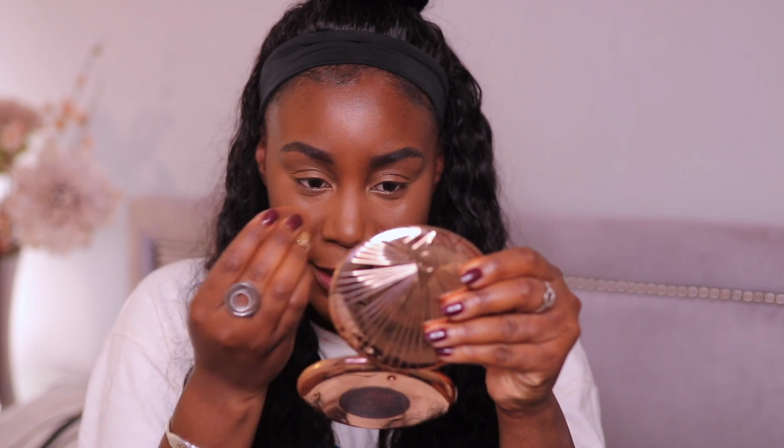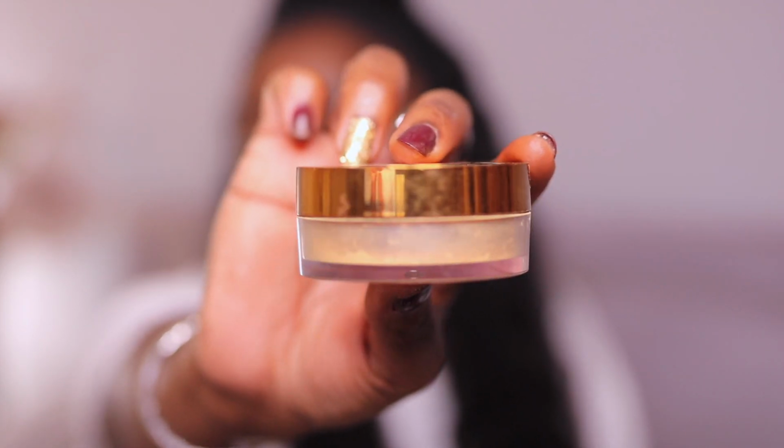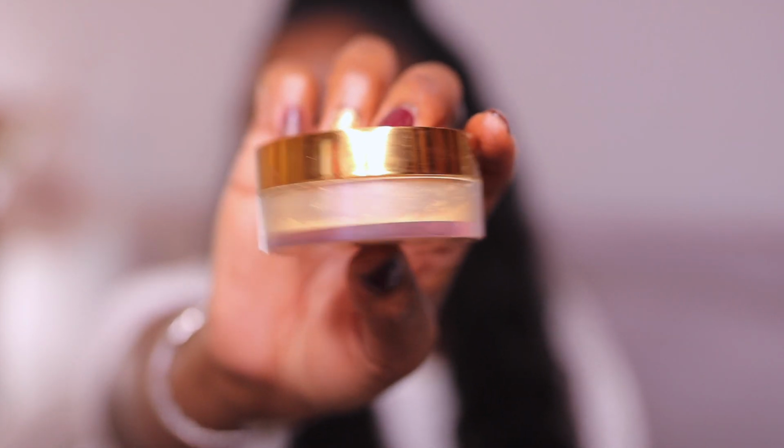What the hell? This is one bad boy powder. Like, look at that. This is practically done, you know. This is almost finished. Do you not see the emptiness? Do you see my heart breaking? Don't upset me. I have gone through this like there's no tomorrow.